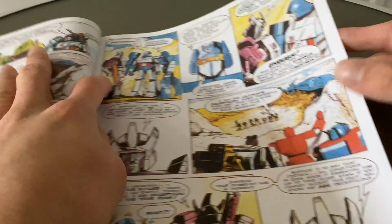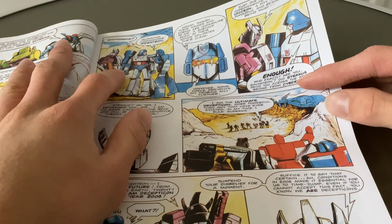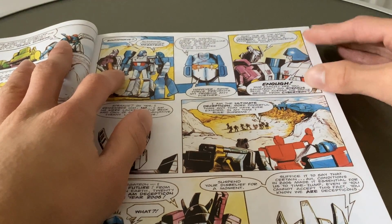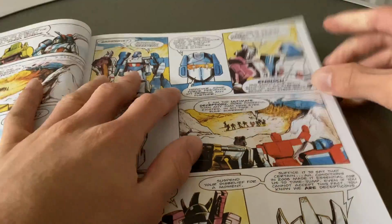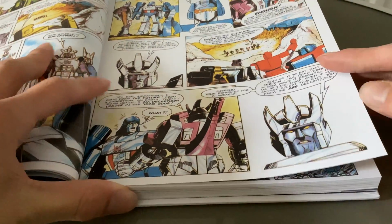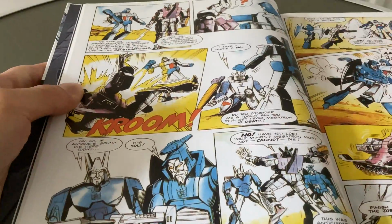Soundwave, scanning Commander Megatron. So Soundwave is discussing what is going on. "Their names and forms are unfamiliar to me. A surface scan of their minds validates their claim. However, some force prevents my probing any further." So Galvatron meets Megatron, and they discuss. Obviously, Megatron can't understand where Galvatron has come from. So, discussing stuff.